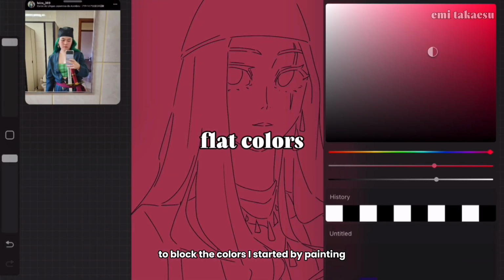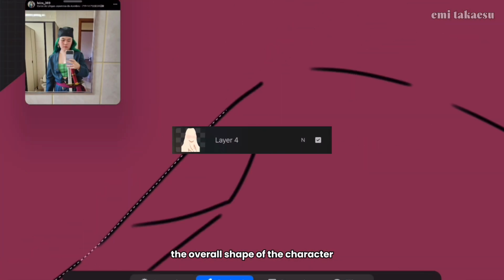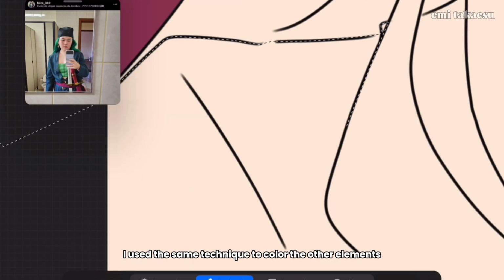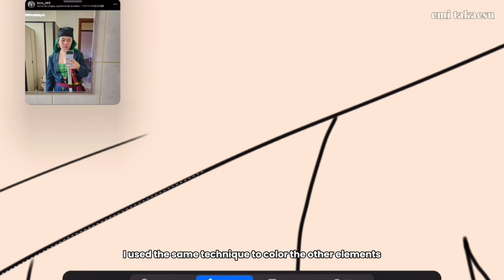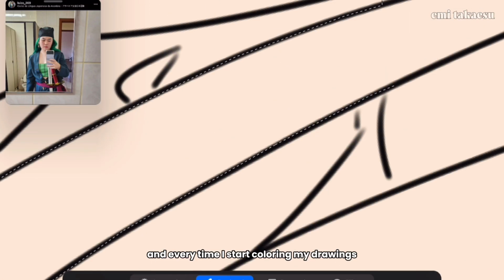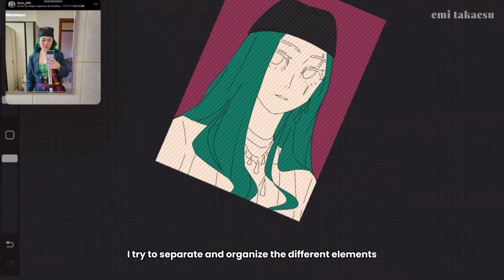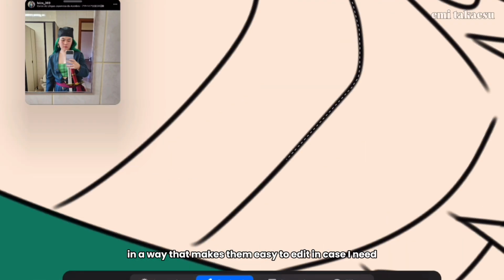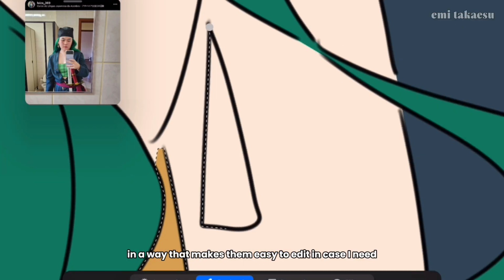To block the colors, I started by painting the overall shape of the character with the skin color using the lasso tool. I used the same technique to color the other elements, each one in a different layer clipped to the skin layer. And every time I start coloring my drawings, I try to separate and organize the different elements in a way that makes them easy to edit in case I need to.